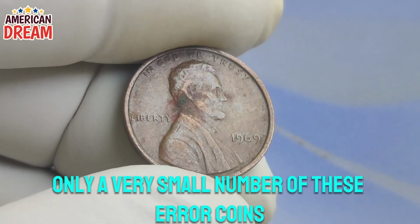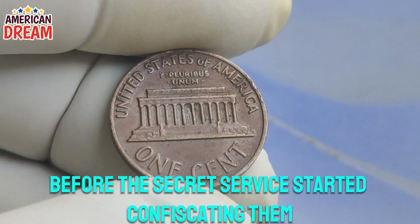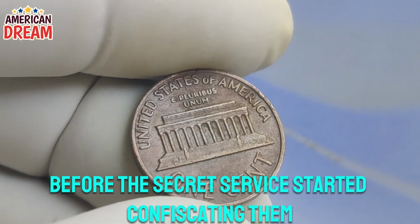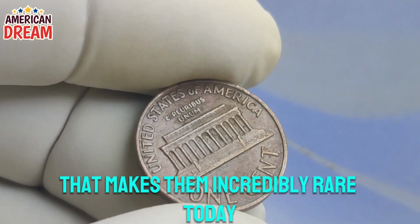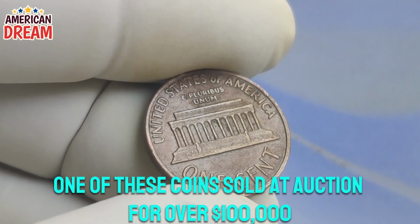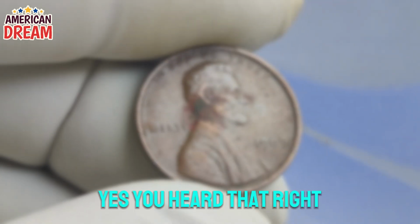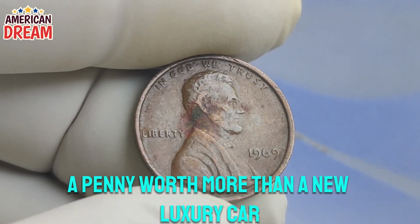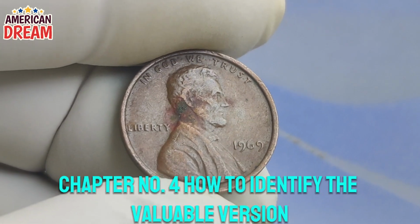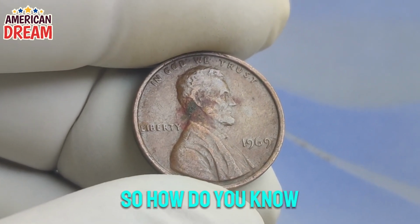Chapter number 3: The 1969 S Double Die Obverse, the Holy Grail. Among all the 1969 Lincoln pennies, the most valuable is the 1969 S Double Die Obverse. What does that mean? Let me explain. A double die error occurs during the minting process when the die that strikes the coin has a misalignment in its engraving. This causes the letters and numbers, especially Liberty and In God We Trust, to appear doubled.